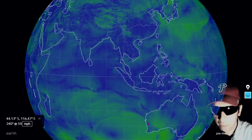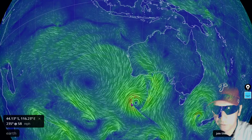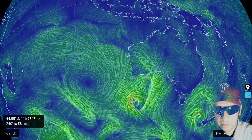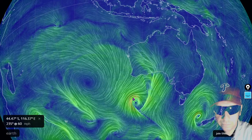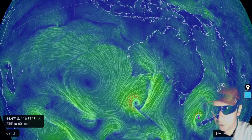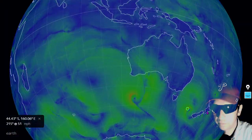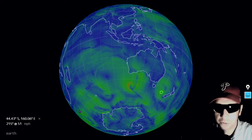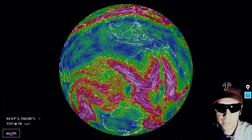At least 60 mile per hour winds down there. Let's get a little closer, see if we can get an even higher reading here. There's 60-mile-per-hour winds. And another strong system here off the coast of New Zealand as well. Anyway, that's nullschool.net. We're looking at surface winds. Again, there are the jet streams.